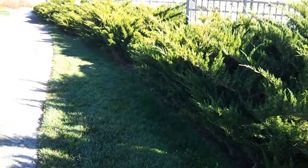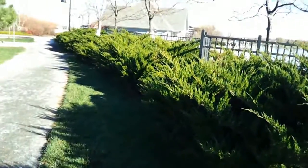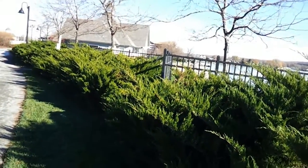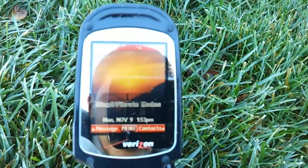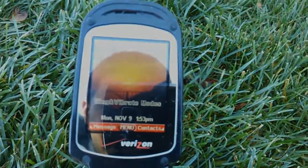Before I shut the camera off though, let me show you my crappy flip phone so you can see the date and the time, so you know how much time has passed. Hopefully you can see that. Yeah, it's kind of blurry. But the time is 1:52 there. There you go, zoomed in. Okay, Monday, November 9th, 1:53 p.m.